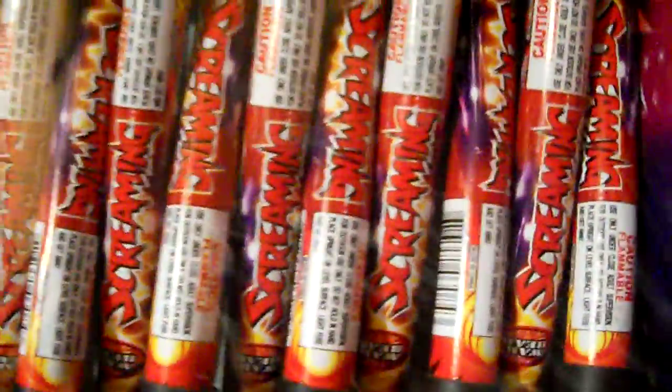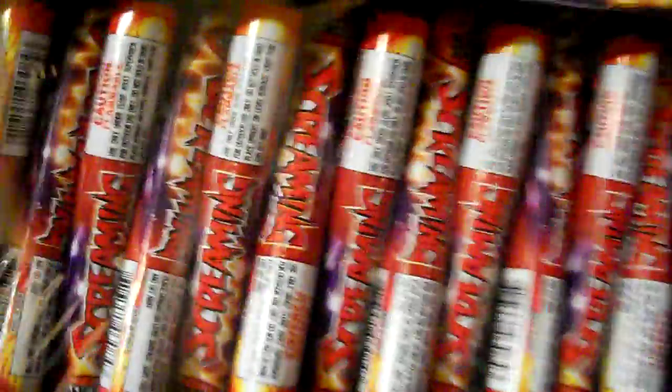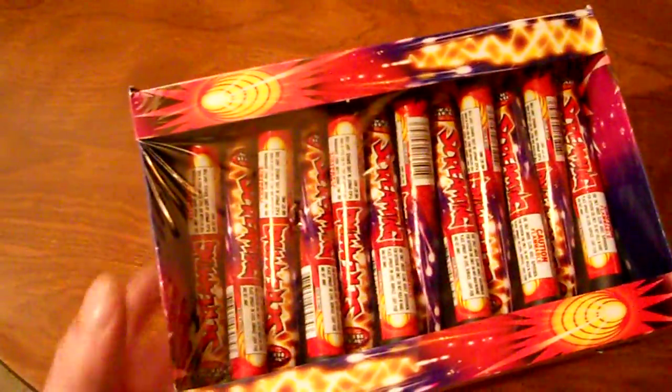Haven't tried one of these out yet, but I did want to take one apart to see how full that tube was, and that tube's over half full, so these are actually really good ones, because I've gotten some that were maybe only a third full, and those ones are garbage. But if you see these, they seem like they're pretty good. I haven't lit one, so I don't know how long they whistle for, but they should be really good. You can never have too many whistles, man, especially when you string a whole box of them together, and it gets kind of fun.